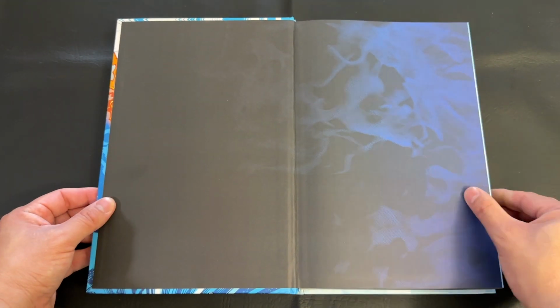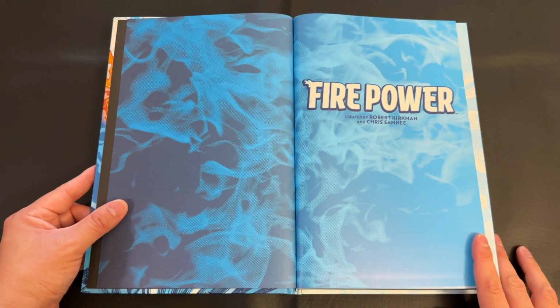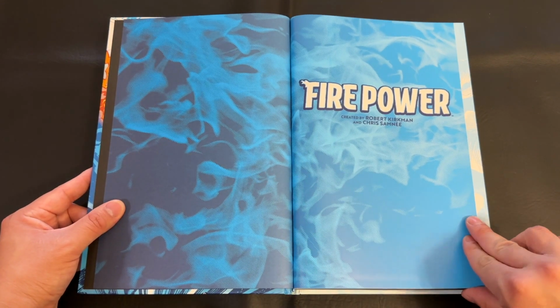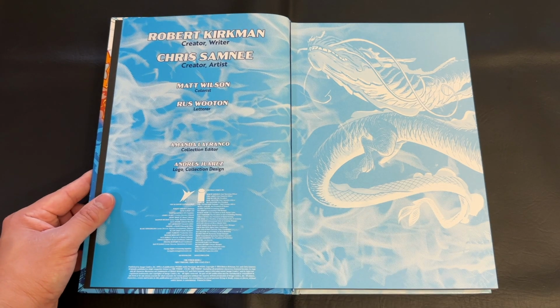For those that perhaps don't know, Firepower is a creator-owned series by series creator Robert Kirkman, who wrote things like Invincible and The Walking Dead, to name a few, paired up with just an industry great, Chris Samnee. Samnee's artwork is very, very memorable. You definitely can recognize his style.